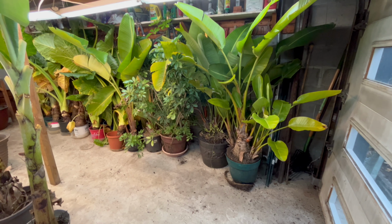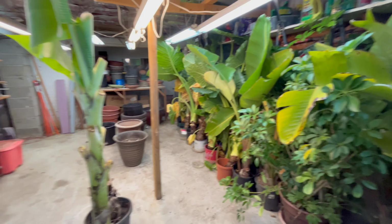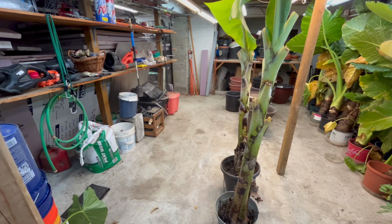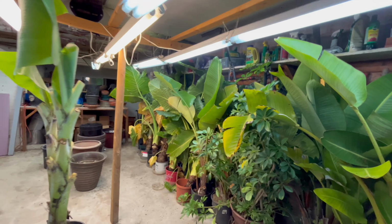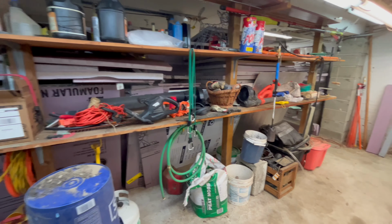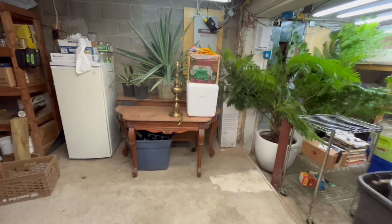So this is the beginning in the garage. Things are lined up. Still have so much more to put in, but this is my main space. So I just throw everything in here instead of a car. And I have fluorescent lights above. Over here, you can see all the palm structures that I have yet to go outside, and then I'll show you I have more space in here, but I have to clean out some areas. This will all be plant space.